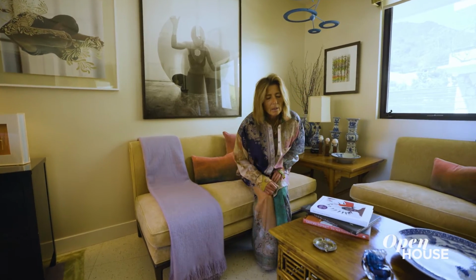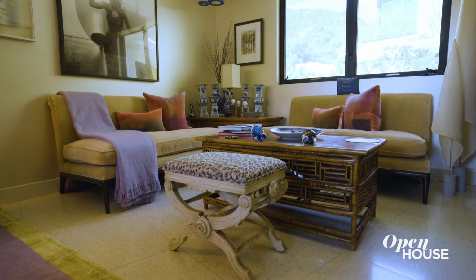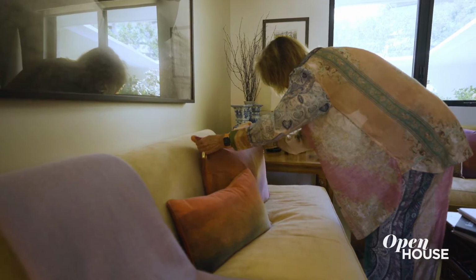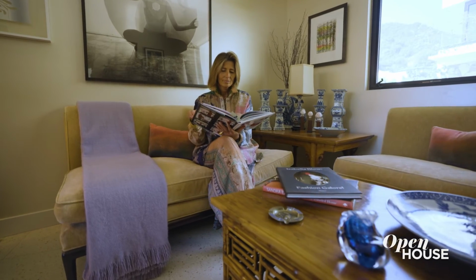So here we are in my bedroom. It's a very peaceful room. As a linen designer and stylist, I always like to have pretty and soft and tactile pieces surrounding me, whether it's soft velvets or these beautiful cashmere throws. It's always necessary to have a throw to pull over you while you're reading or napping on a cool evening.